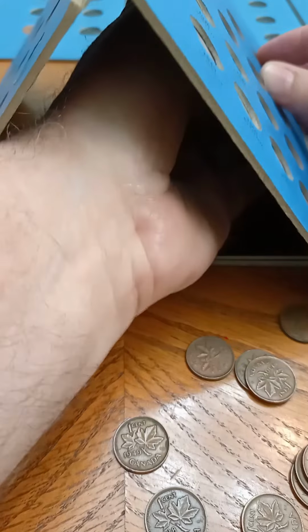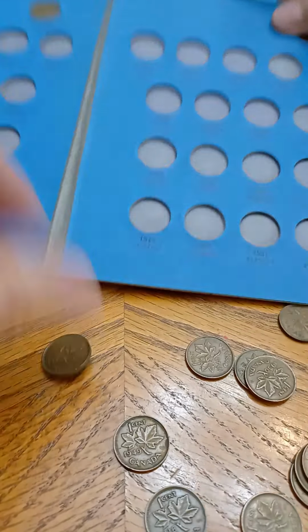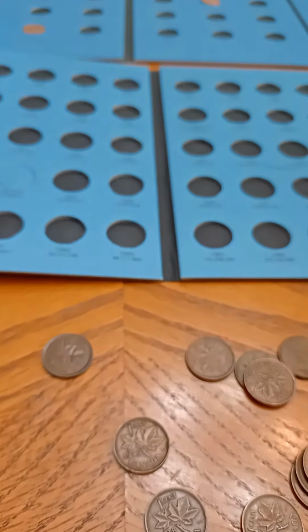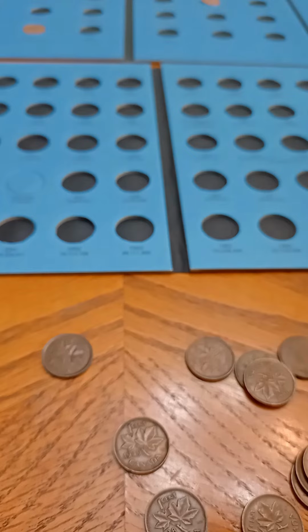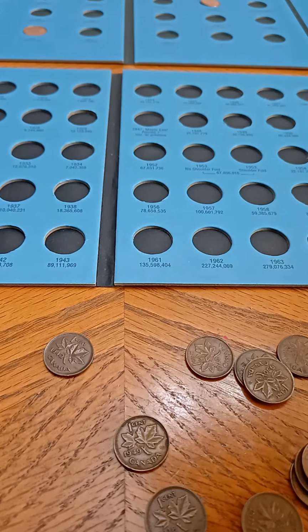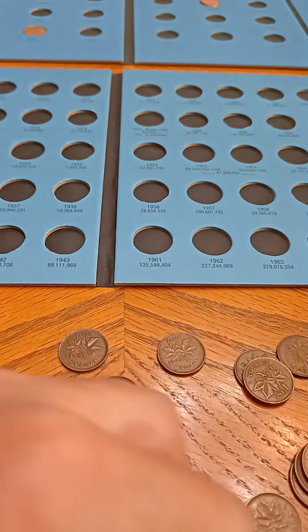And I did take a look at this new album. Has some different varieties on some of these years. So, new album talks about different years, small beads, large beads. 1947 has a blunt 7 maple leaf, a pointed 7. I don't know what I have here. Let's see, 47.